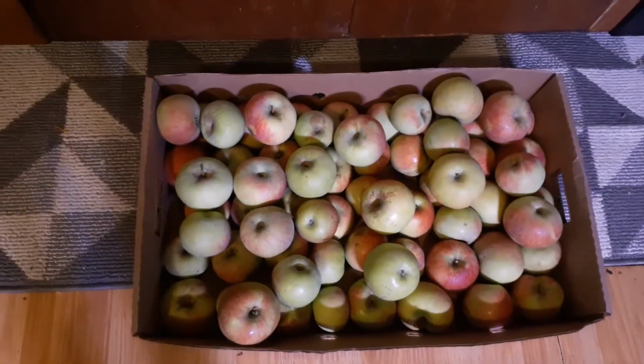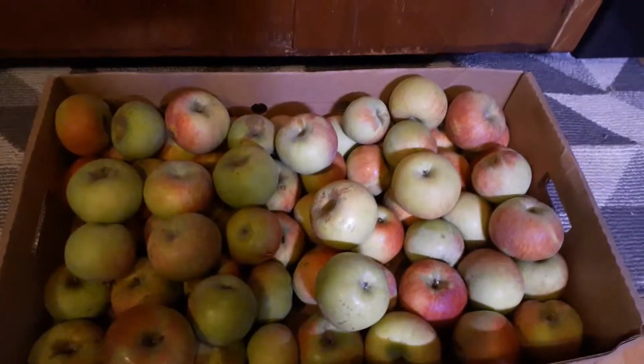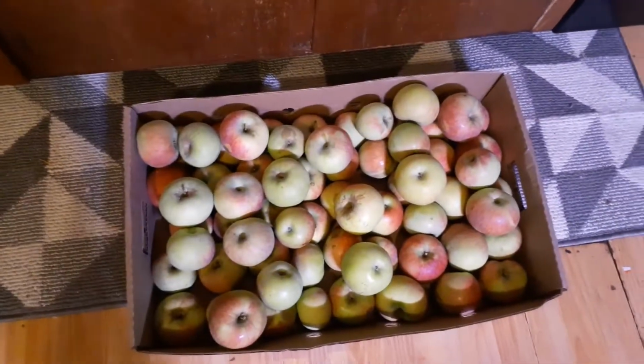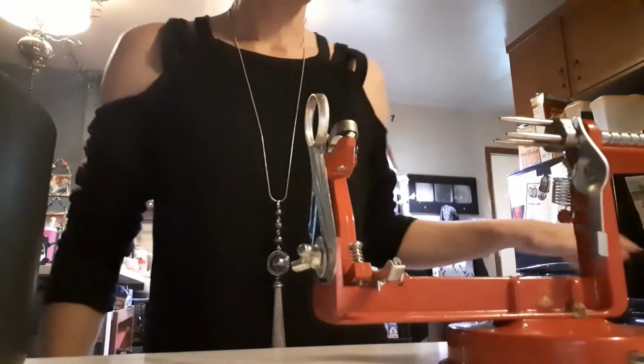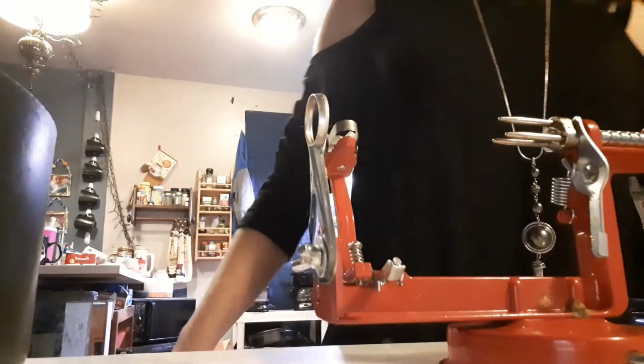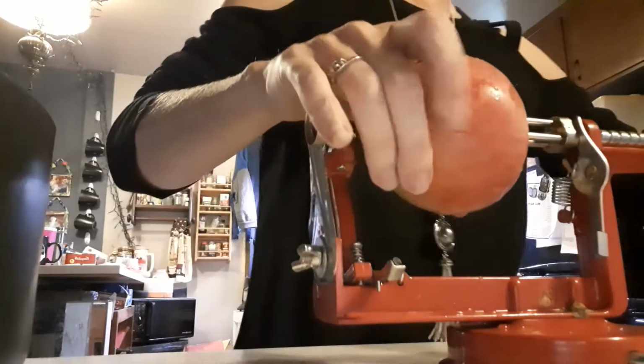Hey guys, so I gotta show you what I got. That's right, mom and dad were here and they brought more apples. These ones are bigger, they're not windfalls, they look a lot better. So you guys get to come along. All right, so I've got these washed up here and we're gonna start to peel and core.